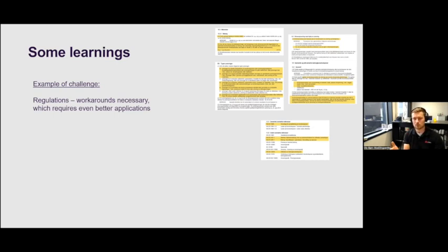But there are workarounds, of course. We could get the owner of the building or owner of the installation to accept risk. And we can also do a technical approval, but that is costly. So that is an extra challenge for us to find not only the applications that 3D printing would be applicable for, but it should be so applicable that you're willing to take the risk, or you're willing to pay extra for the technical approval. And that's a challenge. So we still need to work to find those really, really good applications.